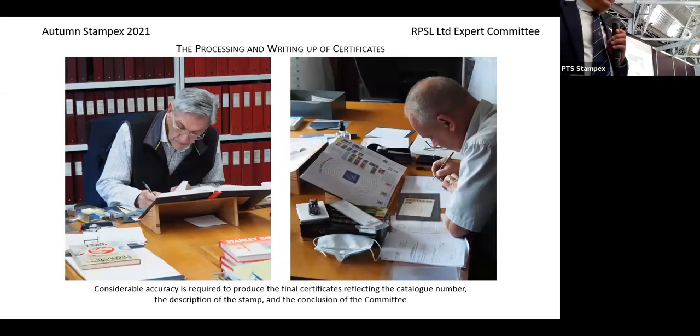People moan sometimes that it takes us a bit of time to do things. Actually, there was quite laborious processing of these. These are two of our guys writing out the certificates. We do it by hand. We're sometimes asked, should we be typing it? Historically, we've done it by hand, and because we have copies of them, we still think that's probably the easiest way to do it.